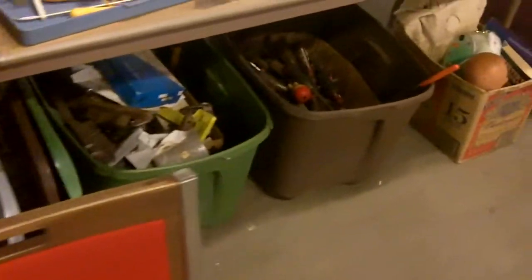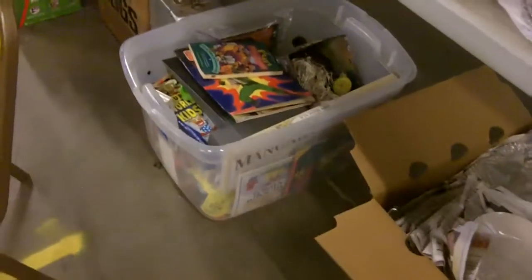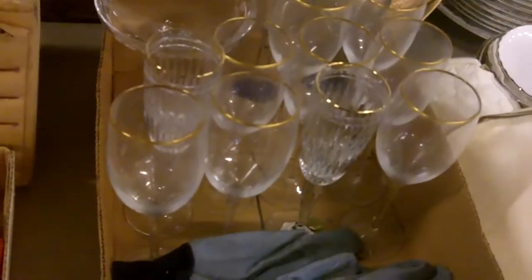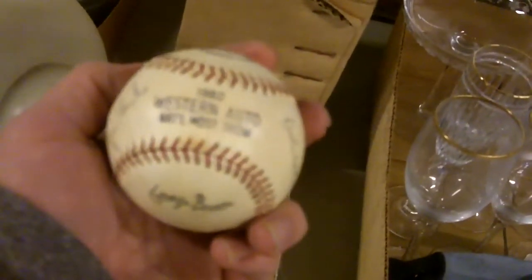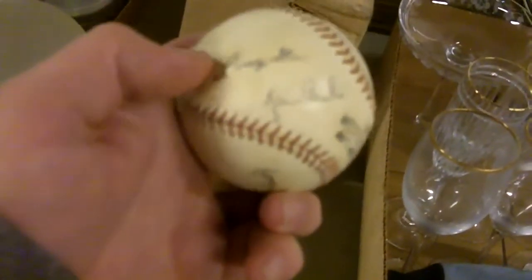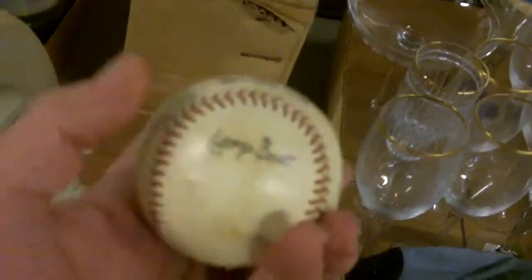Stuff on the floor too. Jeez, I didn't even see all this. Tools and just crazy boxes of stuff. It's a pretty good time. People seem to enjoy those big boxes of things. There's probably some gems in there. I gotta look at that closer.